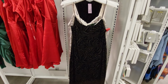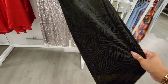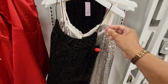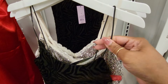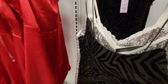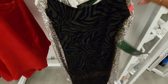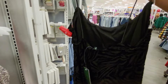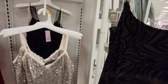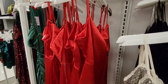Okay, so I brought forward the little black dress. You can't go wrong with a little black dress. You see the detail in that? Very skinny strap, and it's that stretchy, that rubber type strap. And here is the price. Let's take a look at the back. Very nice. All right, let's see what else we can find.